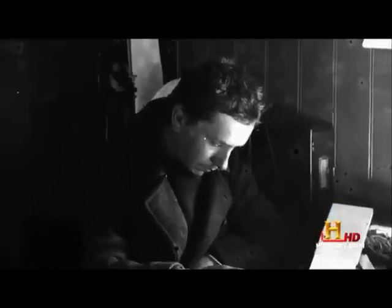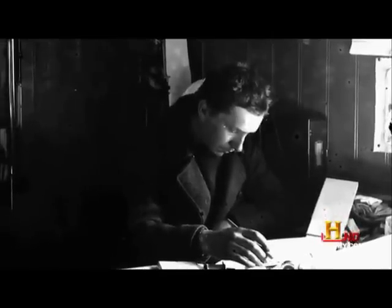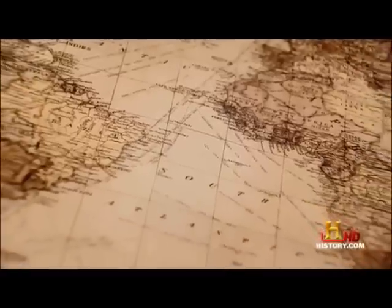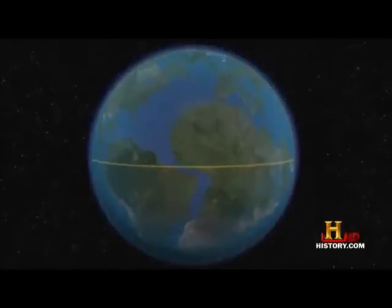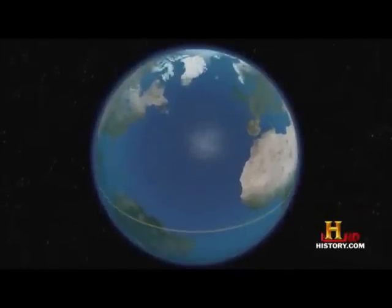In 1912, German climatologist Alfred Wegener found an essential clue. Browsing through maps, he noticed that the great land masses of the Americas and Eurasia appeared to fit together. This observation led Wegener to propose a radical new theory, that these great continents had once been joined together. So some unseen force must have pushed them apart, allowing water to rush into the space between them, creating the Atlantic Ocean.